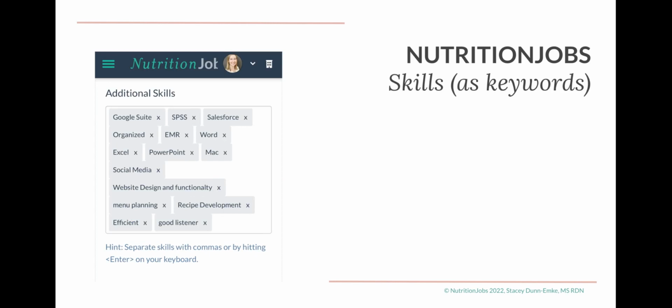Moving on, now you can add your additional skills as keywords such as SEO or diabetes educator or intuitive eating or specific languages such as Spanish, specific computer programs such as SPSS or Echo EMR. Recruiters can sort for just these skills.